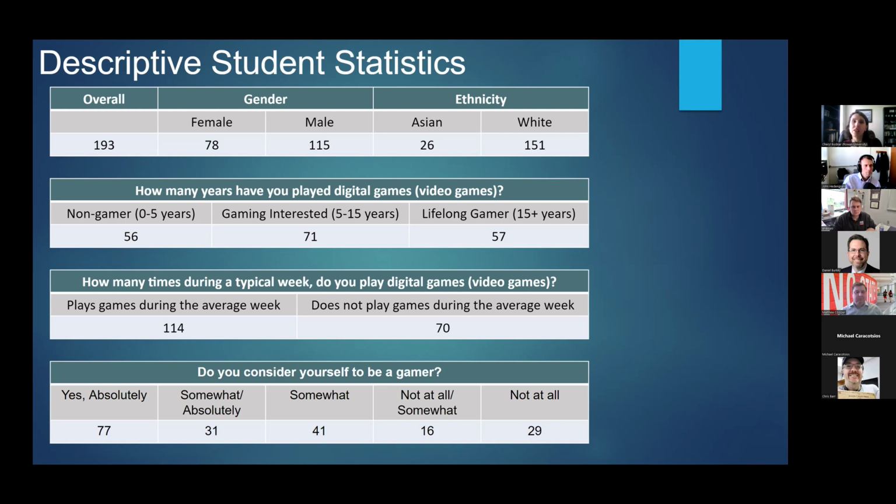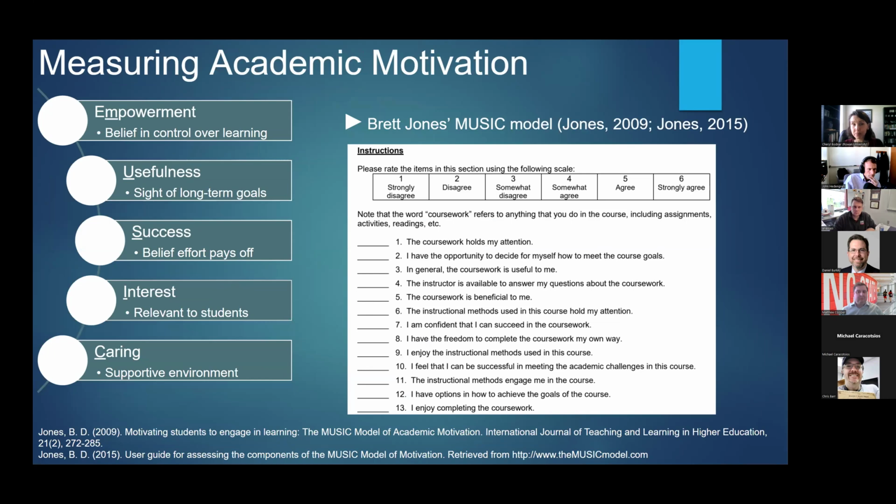Next slide. So we measured academic motivation because it had really strong alignment with how individuals engage in game-based environments. The academic motivation scale was developed by Brett Jones, and it's called the MUSIC model, and it has 5 different constructs. So the first is empowerment, where it's looking at a student's belief that they have control over their learning environment, so their ability to make choices and decisions about what they learn.